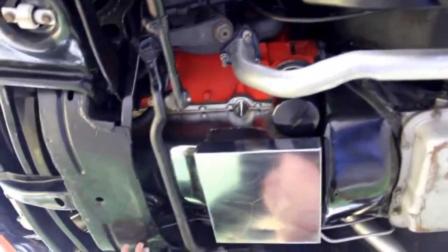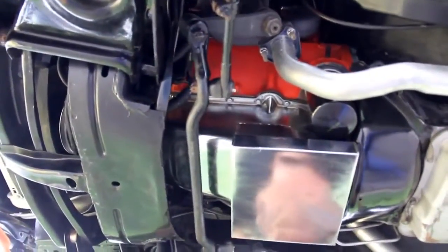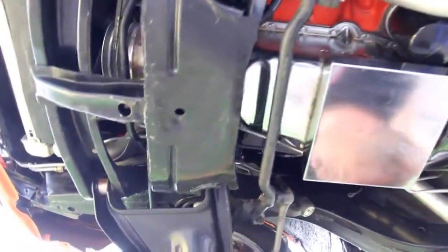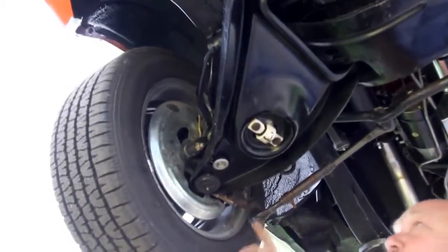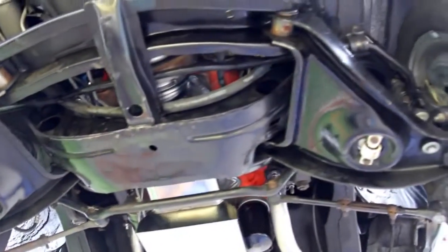The front cross member looks good. The lower control arms have been taken off, all cleaned up. New bushings, new shocks, new springs. Looks like the front disc brakes are a kit that was put on. New backing plates, new ball joints. All set here and ready to go. This Camaro looks awesome underneath.